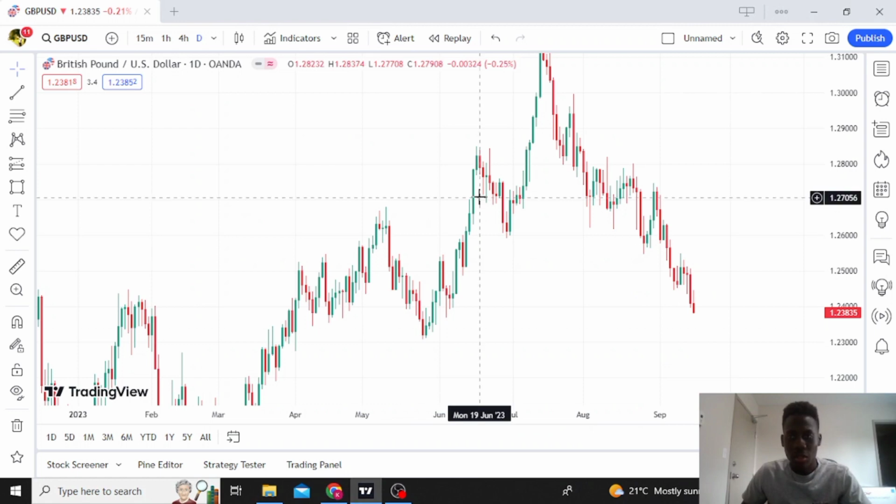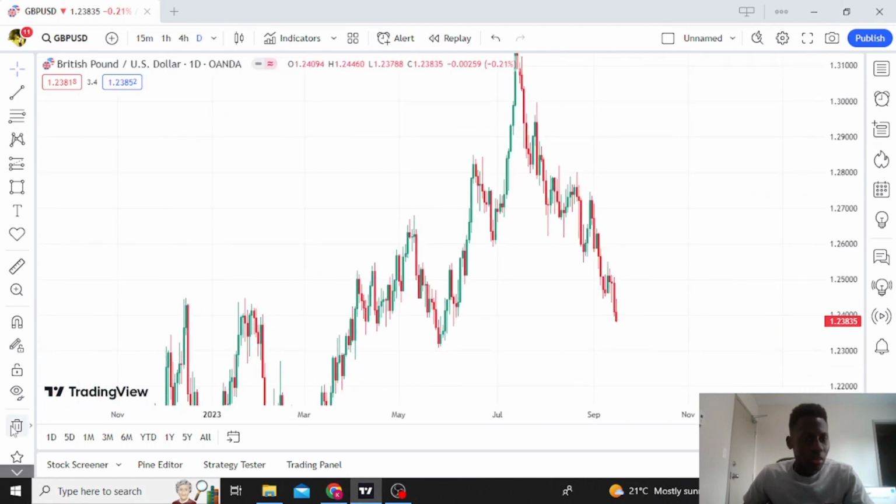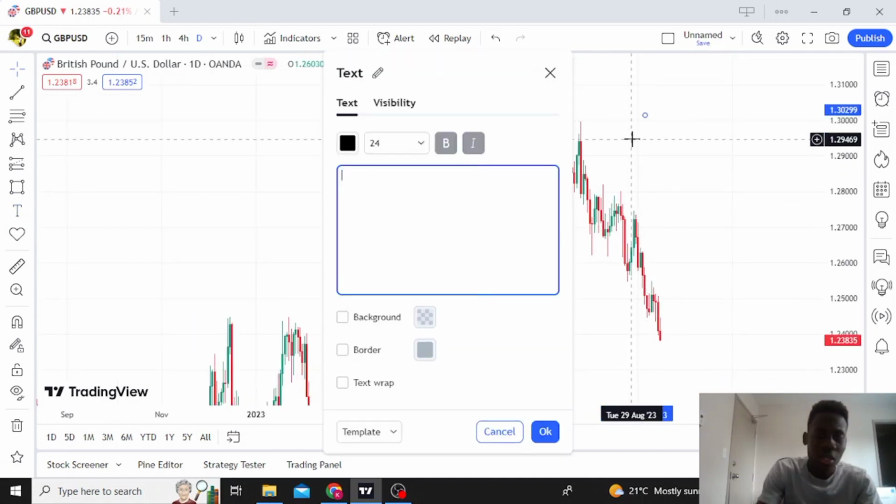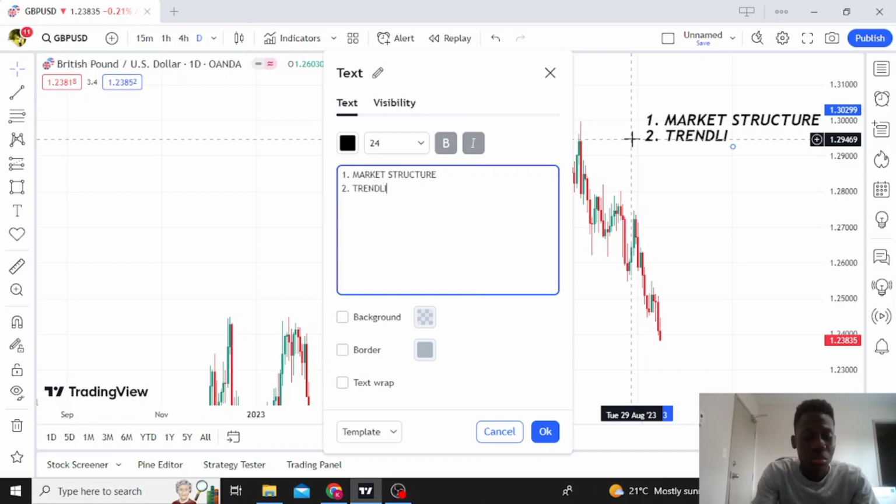So let's get back in. Let me delete these two drawings. In all what I've been talking about, like I said, if I want to look at the market, I use market structure. After market structure, I use my trend line too. After trend line, I use, I said candlestick? No, sorry. Chart patterns.